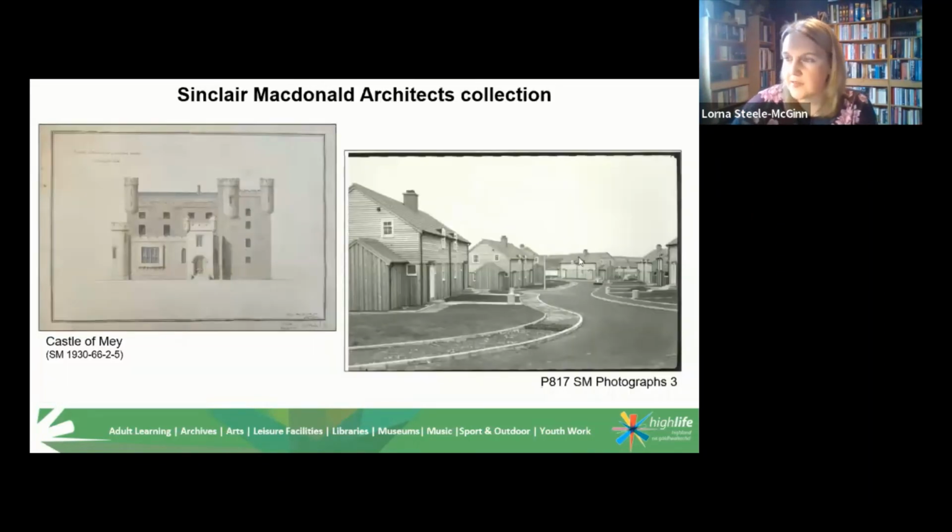We have a big architects collection in Nucleus, the Sinclair MacDonald collection, and you can see there the range of buildings covered by this architect's practice. So on the left, the Castle of May, or Barrogill Castle as it was, and then on the right hand side, the nuclear housing that was set up and built in Thurso when Dounreay was opened.